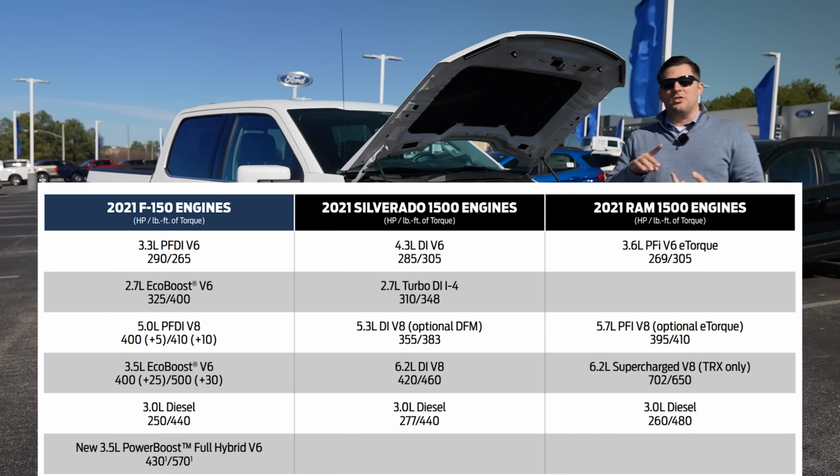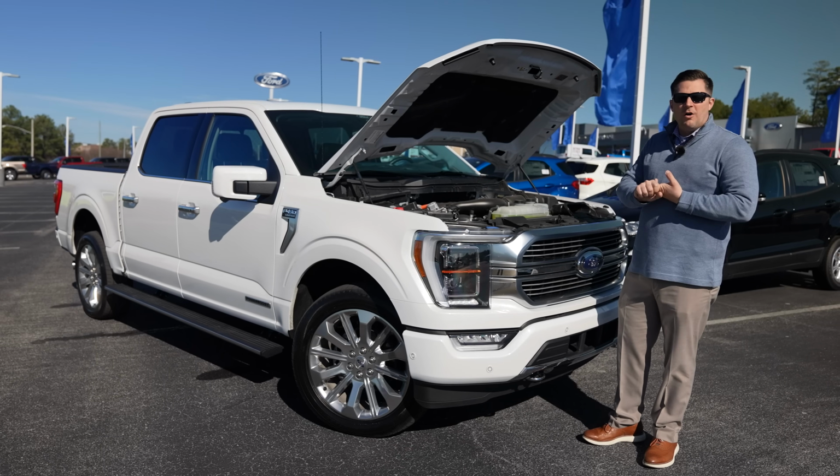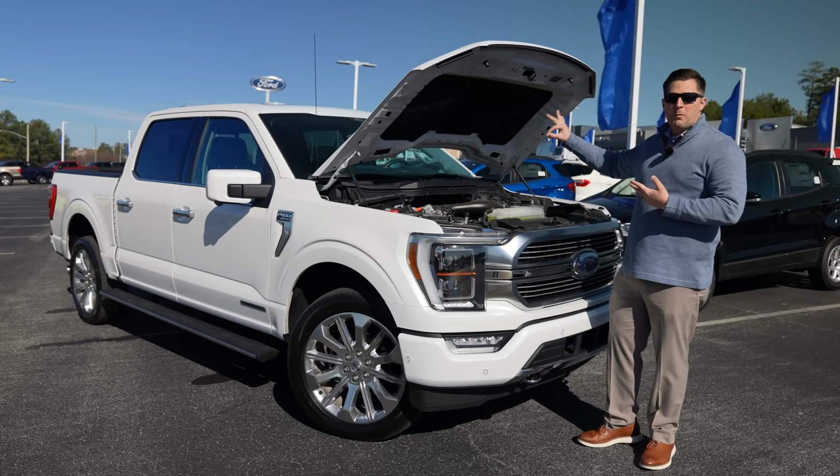Now keep in mind that on the diesel and also the base model, I do believe, you cannot opt the vehicle with the Pro Power Onboard.